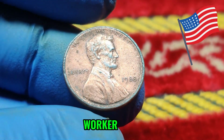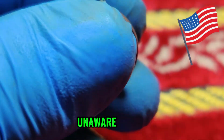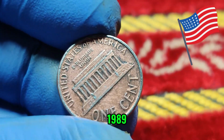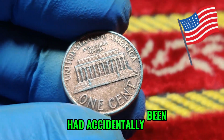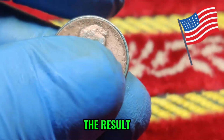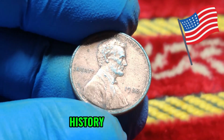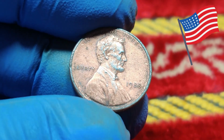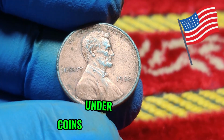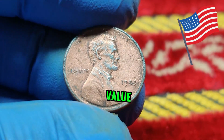Imagine a mint worker in 1988 preparing dies for the new production year, unaware that one reverse die from 1989 had accidentally been paired with a 1988 obverse die. The result was a handful of coins bridging two different minting years, a blend of history that escaped the mint unnoticed. When you study one of these coins under magnification, you begin to see how minute details define its value.